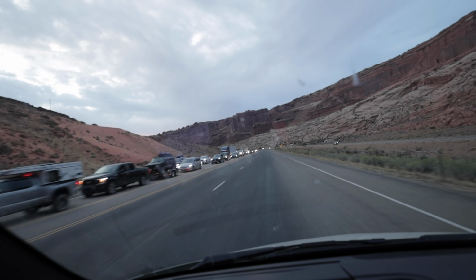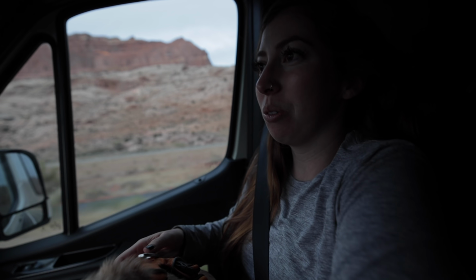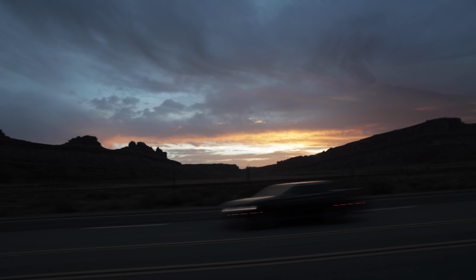Earlier when we got to town, there was a little bit of traffic, but we're like 3 or 4 miles away from the actual town now. Yeah. The town of Moab is a popular city. I mean, it's a hot destination, but it's a really small town. So everyone's trying to go in. We're going the opposite direction because we're on our way out. But man, that's crazy. Getting into Moab is tough.